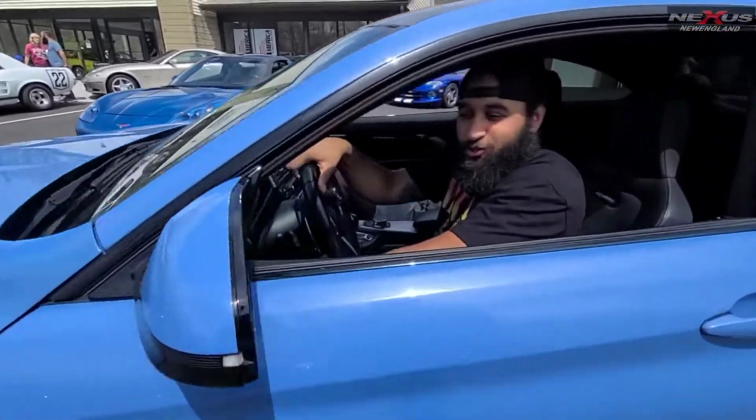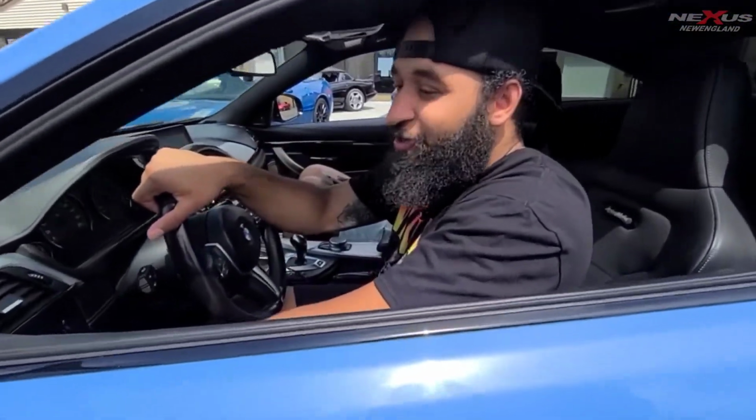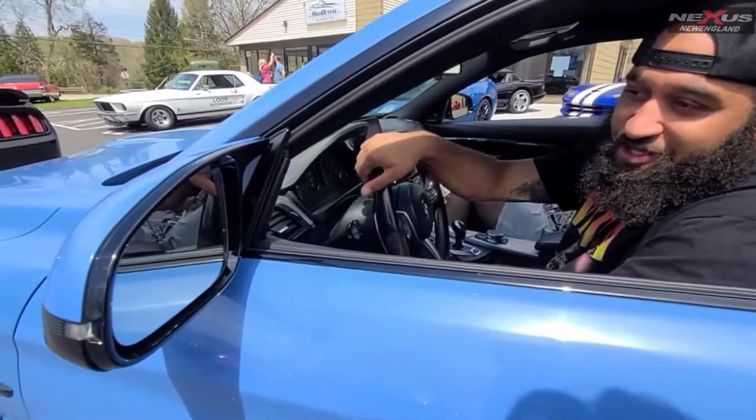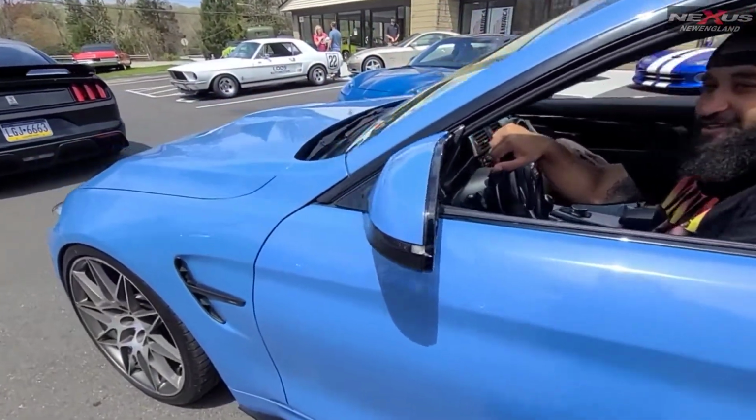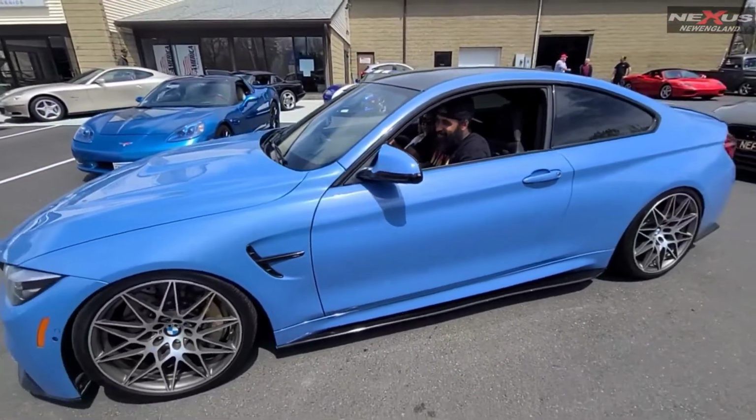Very cool. What you got, man? What is this? 2018 M4. Beautiful, competition package. What color is this? Yas Marina blue. This thing is beautiful. I love it. Appreciate it. All right, man. Take care.